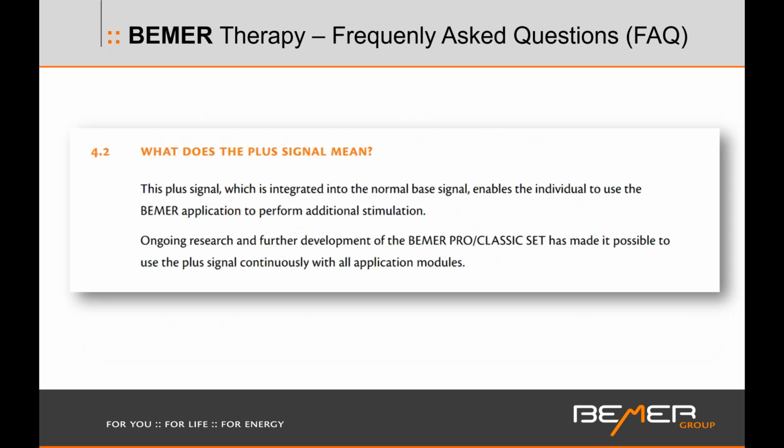I mentioned this plus signal. What does the plus signal mean? The plus signal is integrated here into the normal base signal, and this helps the individual to use the Bemer application with more additional stimulation. It's important to use the plus signal when you're trying to create this pacemaker, trying to ultimately reset the body into a more optimal blood flow or hemodynamic picture.